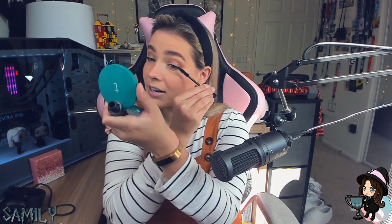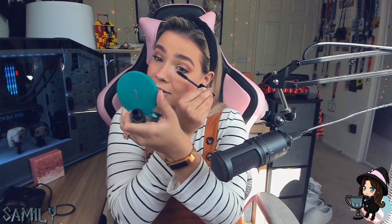There's that. Better Than Sex by Too Faced. I don't like that mascara. That is one I never recommend to friends. It works for a lot of people, but it doesn't work for me, and I don't know why. I've tried it so many times, and every time I'm just like, what's the hype? It doesn't work. So, I don't know, but I'm glad it works for you, because I've always heard such good things.